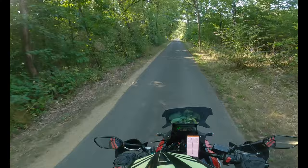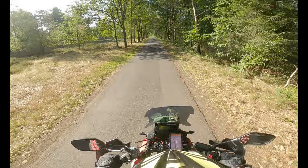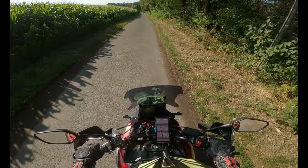Yeah, just enjoying a bit of a ride through the forests in Germany. We've probably only been in the country half an hour, enjoying some forestry sort of roads. It's good. No speed bumps, which is brilliant. It'll probably take a while to shake that off, I think.